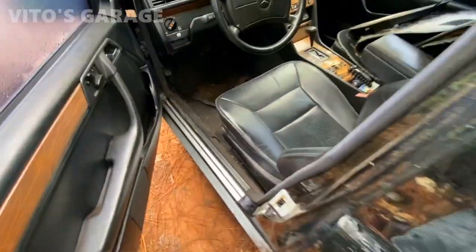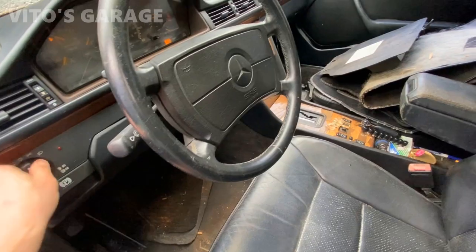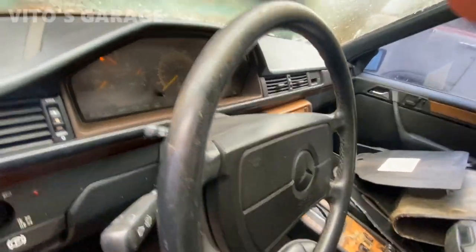Oh boy, what an amazing machine. Needs a lot of love. I don't know what I'm gonna do. Maybe I'm gonna offer him to come here and fix it, then I'll fix it for him and do some work, because he was driving this car before. Let's shut it off for a second.